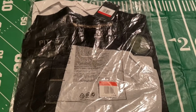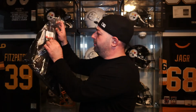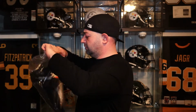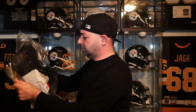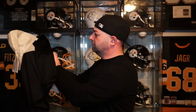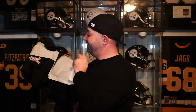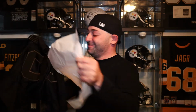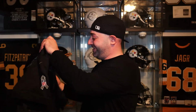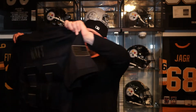But before we do that, I just want to show you an up-close clip of just how it looks when it comes. It's basically in a plastic bag, and it has a piece of tissue paper. So here we go. One piece of tissue paper, 2 pieces of tissue paper, 3, 4. All right, and here we go, guys. We got the TJ Watt Salute to Service.